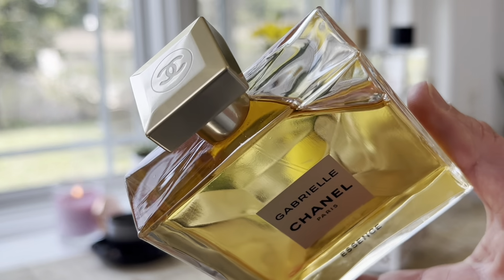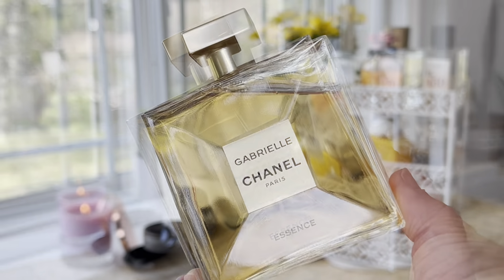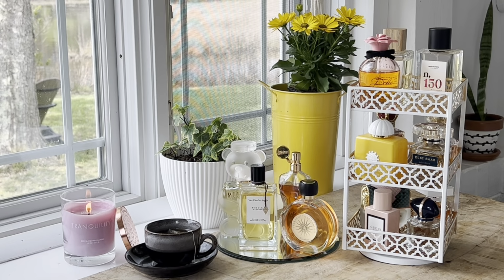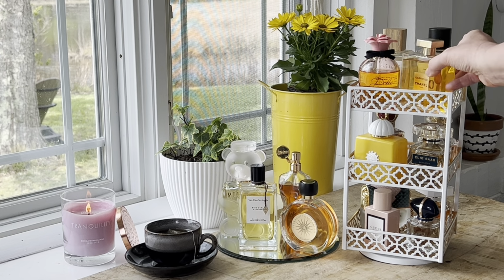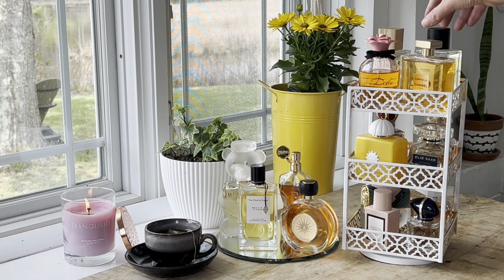It is first and foremost a white floral fragrance with a hint of citrus in the opening. In the middle, it's got white flowers, tuberose, ylang ylang, jasmine, orange blossom. There's a bit of coconut, and then some sandalwood and vanilla in the base. It's a beautiful fragrance, and I'm excited about this lineup.